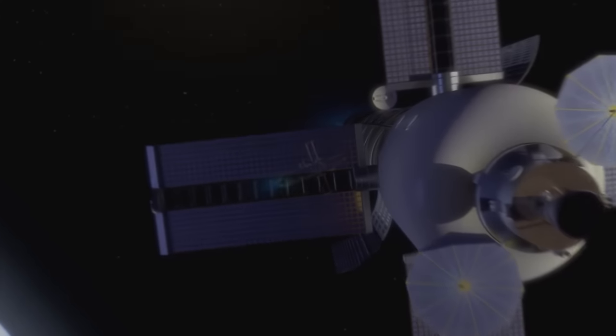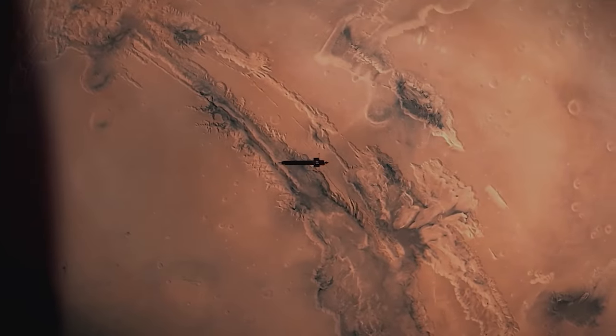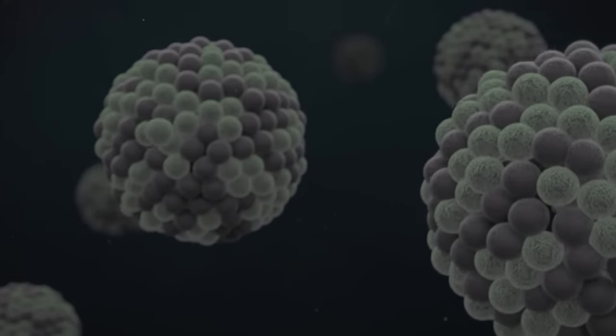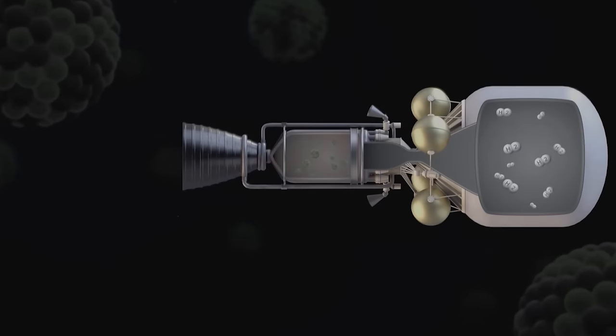One possible way to achieve this is nuclear power. Nuclear thermal propulsion, or NTP, could enable faster transit time both to Mars and beyond. NTP is powered by nuclear fission. How it works is conceptually simple.